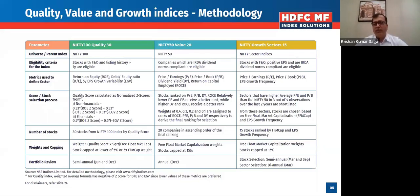Only for the growth sector 15, we are saying stocks with FNO, but positive EPS is also very important here. And the dividend norms which IRDA has defined are also part of it. The selection process needs to meet that. So it has to comply with all those criteria, not only FNO.